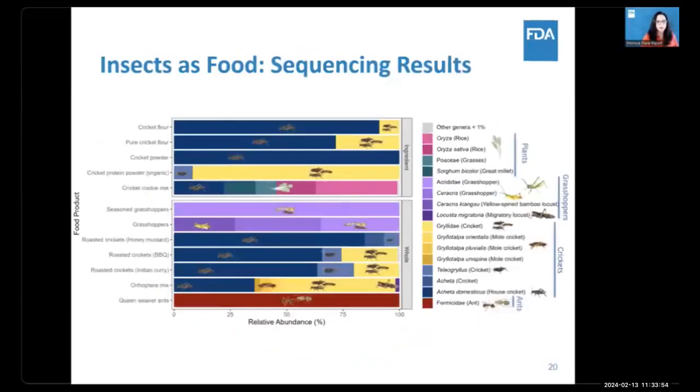Well, we did, again, the whole thing. Let me just say that we extracted genomic DNA, and we obtained DNA of really good quality, even though the products were highly processed, roasted, dried, even converted to powder. Here are the sequencing results of insects marketed as food.